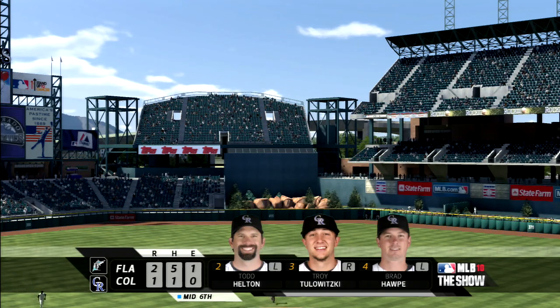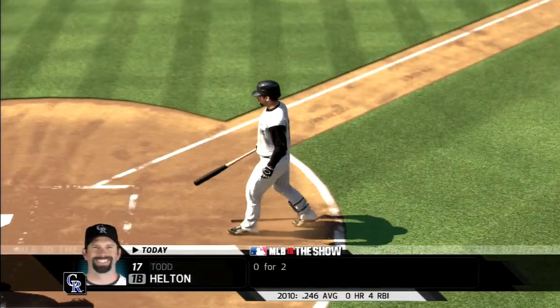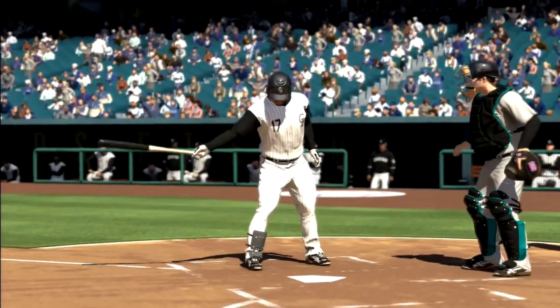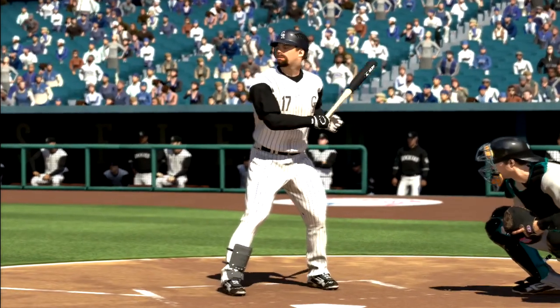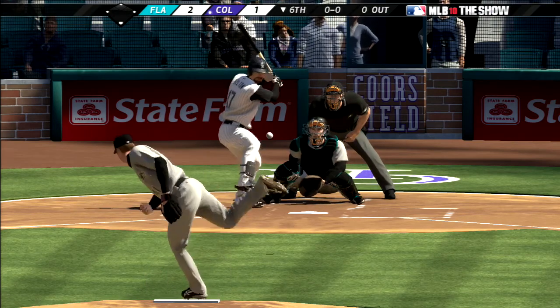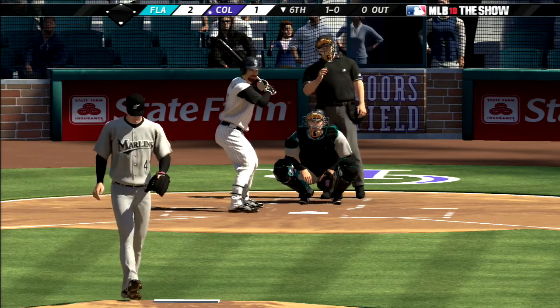2, 3, and 4 due up in the home half of the sixth. It's the Marlins 2 and the Rockies 1. Todd Helton will be the batter as we get things going in the bottom of the sixth. And that misses, ball one. And these guys could really use a leadoff base runner here.